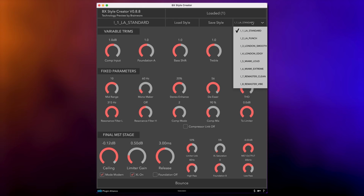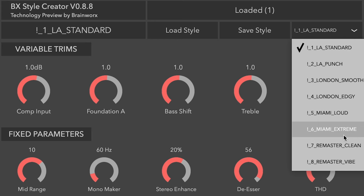You can see that when you have no experience in mastering, you can get good results by just using the default styles. And when you are an experienced mastering engineer and you make a living with it, like I do, there's a lot you can adjust with the app to mold the sound to your liking as well.